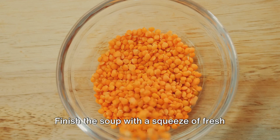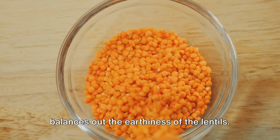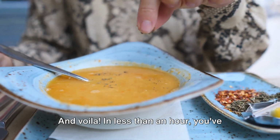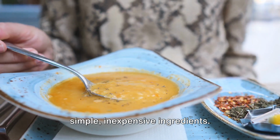Finish the soup with a squeeze of fresh lemon juice. This adds a bright, tangy flavor that balances out the earthiness of the lentils. And voila! In less than an hour, you've created a wholesome, filling meal from simple, inexpensive ingredients.